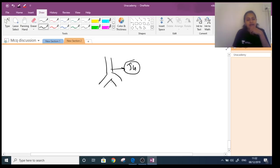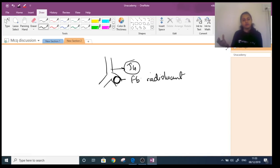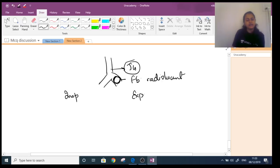Now suppose that the foreign body is here in the left bronchus, and this foreign body is not radio-opaque, it is radiolucent. So you will not see that on X-ray because it is radiolucent. So how do you identify the location of the foreign body? Is it on the right side or on the left side? You do an inspiratory chest X-ray, you do an expiratory chest X-ray. Inspiratory, both the lungs will be black.